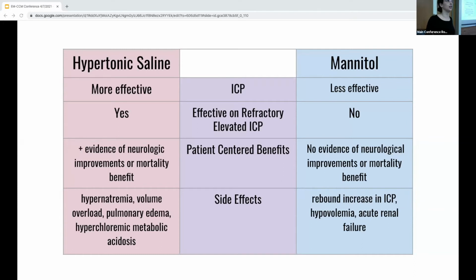But the side effects are different based on the 2 agents. Hypertonic saline can take quite a bit of fluid, so you can put the patient into fluid overload and cause pulmonary edema. It also causes hypernatremia by design and can cause hyperchloremic metabolic acidosis. Compared to mannitol, which can cause a rebound increase in ICP, hypovolemia as it is an osmotic, and acute renal failure.